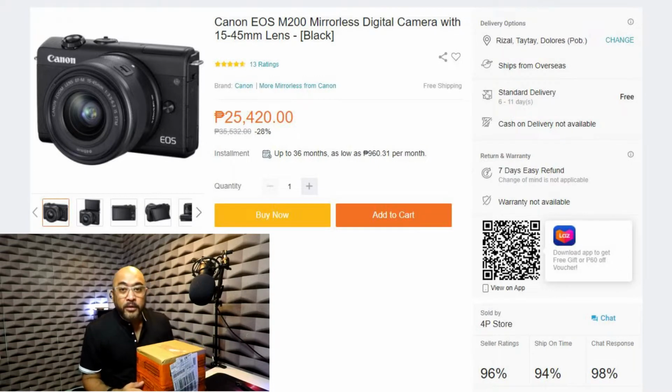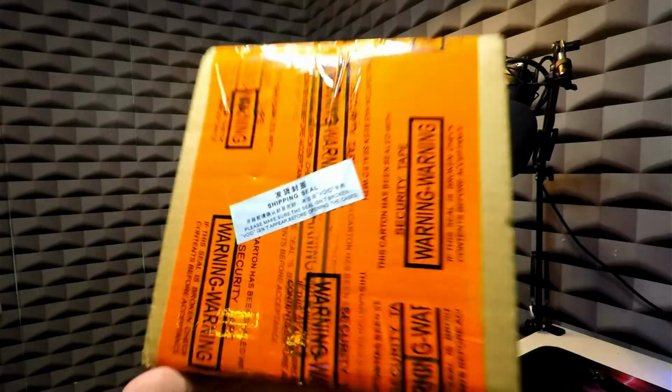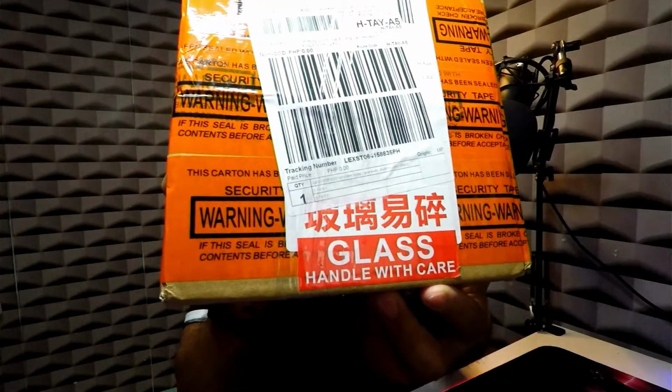So without further ado, let's go ahead and open this box and see what's inside. Yan. So far, the packaging is well secured. Ang daming sticker ng warning, security tape, even yung shipping seal, fragile, handle with care glass. So it is really safe. It seems na safe naman talaga.